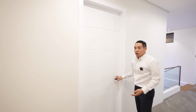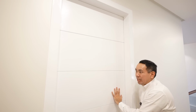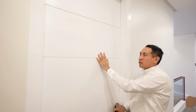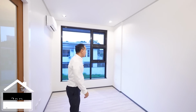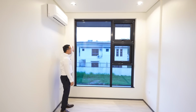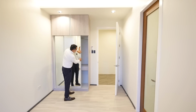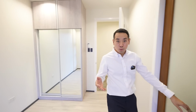Now on the other side, you have the third bedroom, and before we head on in, this is a nice design aspect. Instead of having just a plain door, having these grooves gives it that very natural design and a natural feel, but at the same time, just having it plain white also gives it a very classic look. Okay. So first bedroom aside from the primary bedroom, so third room in the house. Now, the space looks larger, especially with an oversized window. And you have an air conditioning unit already, and then storage. And it has an ensuite bathroom.